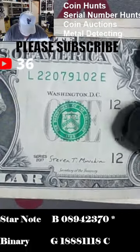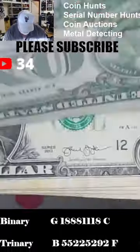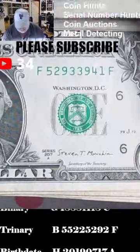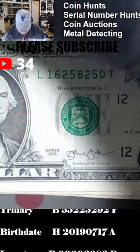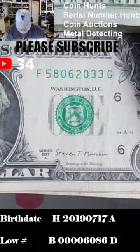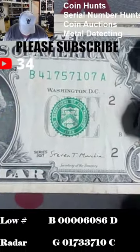Nice. The problem with $100 bills is you have fewer people that will buy them. $100 bills are a lot harder to sell, fancy serial numbers and star notes, than dollar bills. Like I've talked about, a star note in a $1 bill that's crispy uncirculated is going for double face value, $2. A $100 bill that's crispy and has a star note is worth maybe $110.